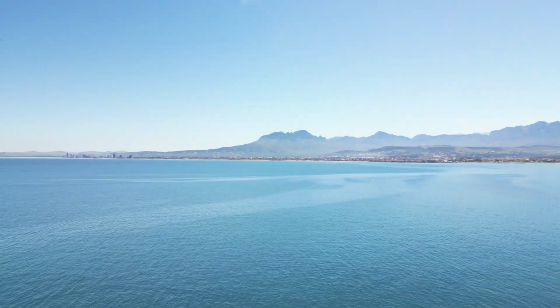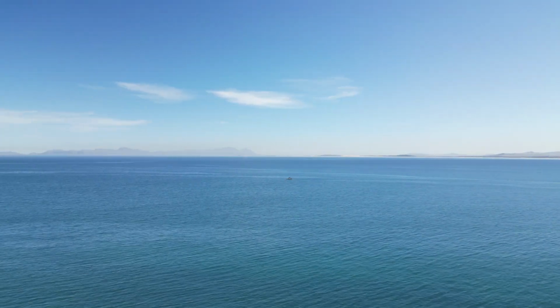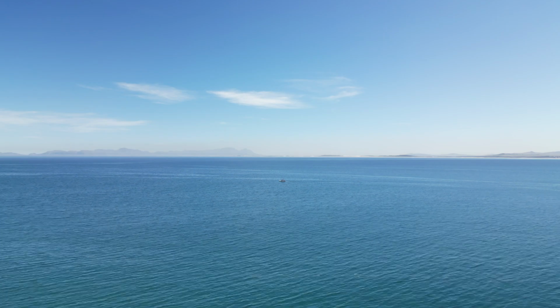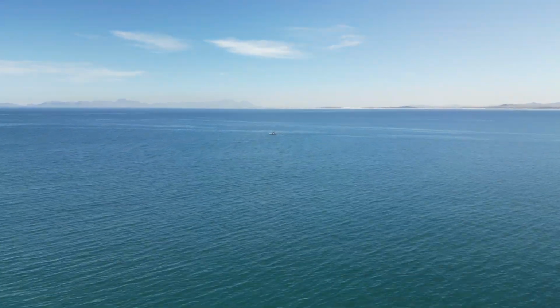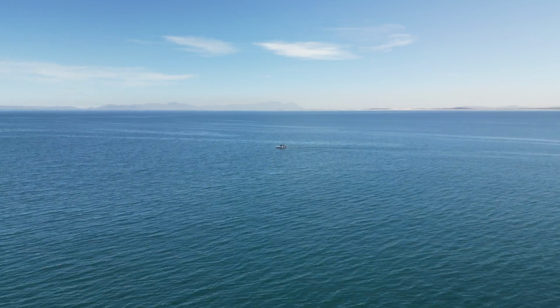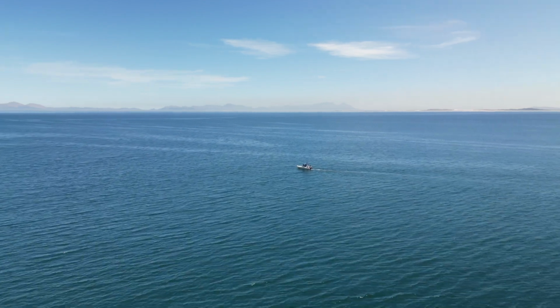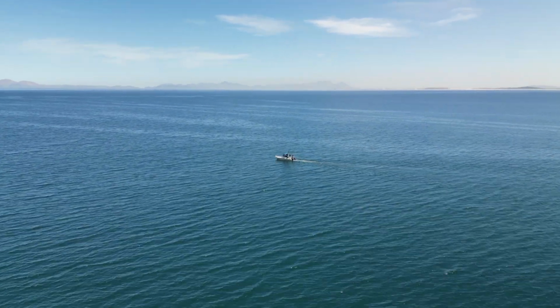This is my view today. Looking towards the Helderberg, and I'm just going flying out with a CPL filter just to reduce the glare to give you a better view. What's out there? Oh, hang on. Let's go and have a look at that. What's happening out there?